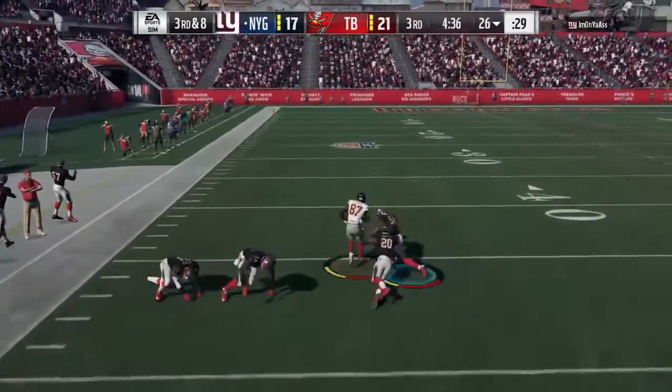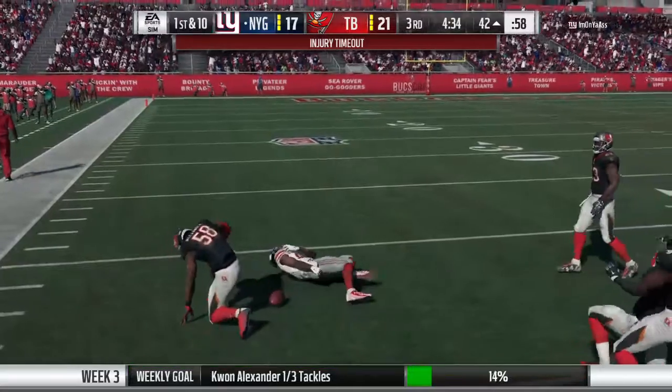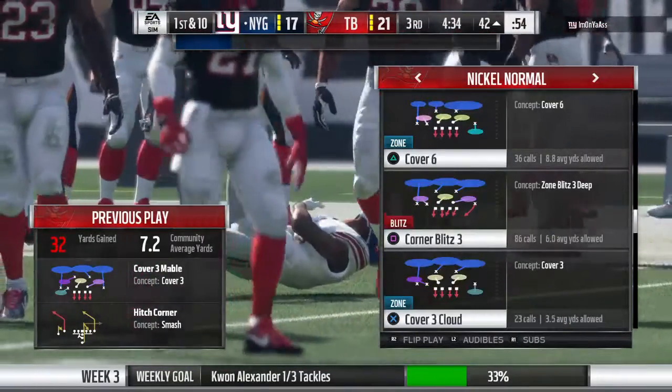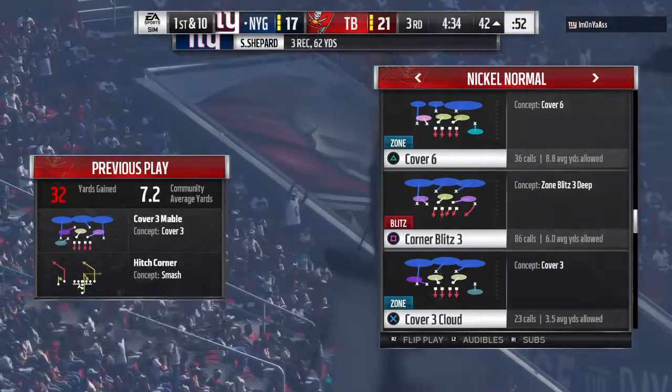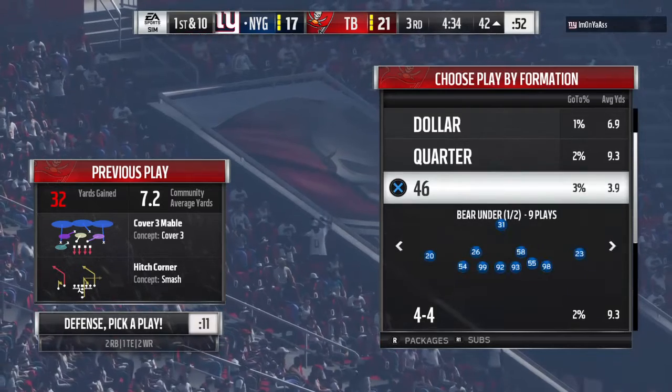Throw left side complete. It's Shepard. And he's taken down, but not before getting this across midfield and just shy of the 40. Now, after the completion, we're going to get a timeout, an injured player. While the training staff works on him, we'll step aside and be right back.